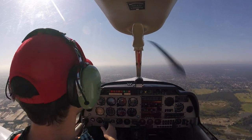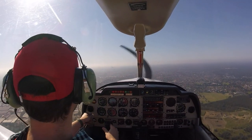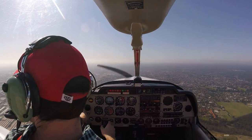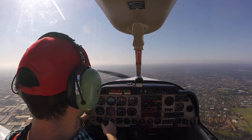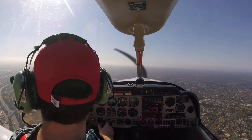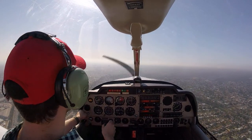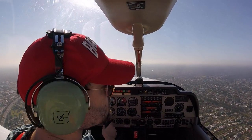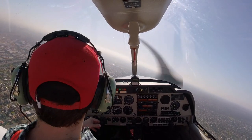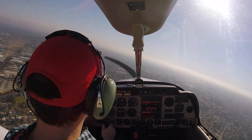Thanks. Foxbat 8796, ready 29 left for circuit. Foxbat, say again the numbers. 8796. Foxbat 8796, runway left, clear for takeoff. Runway left, clear for takeoff, Foxbat 8796. India Victor Alpha, runway left, clear to land. Runway left, clear to land, India Victor Alpha.